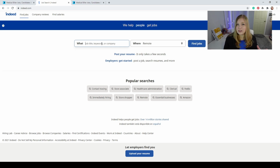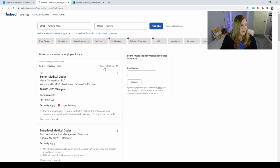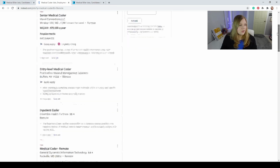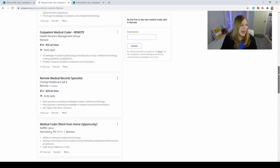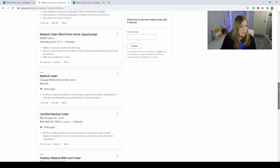And again, once you start seeing these postings and identifying good companies that you want to get in with, add those onto your listing. That way maybe you can circle back directly to their website and catch it on their website listing before it even forwards over to sites like Indeed. So just to show you, if I type in medical coder here, it will find jobs for me on medical coding. And actually, if you have an account, set up alerts and they'll start forwarding you some potential suggestions of positions. So you can see here we're coming up with inpatient coder, medical coder 1, outpatient medical coder, remote medical records specialist, medical coders work from home opportunities.